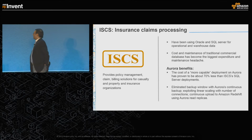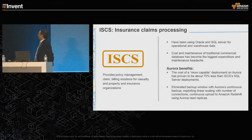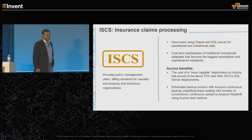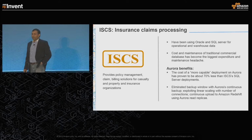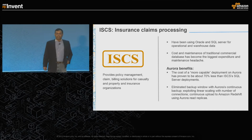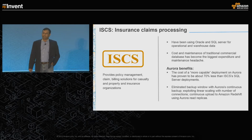Another customer example, ISCS, probably not as well known a name, but they are actually a very popular company in the insurance space. They do policy management, claim, and billing solutions for property insurance and other things. They have been an Oracle and SQL Server shop for a long time, and they are struggling with the cost and maintenance of traditional commercial databases. They are probably not the only one. A lot of other people struggle with the same thing.